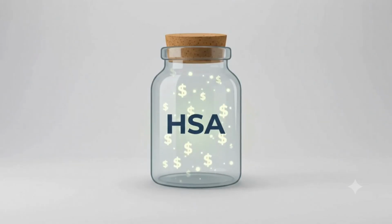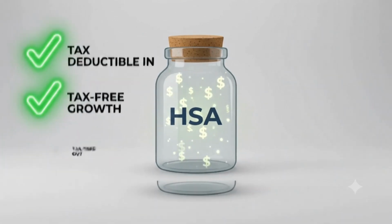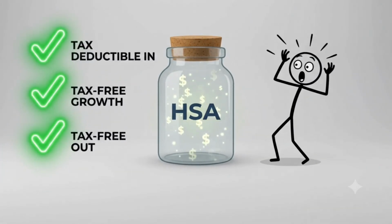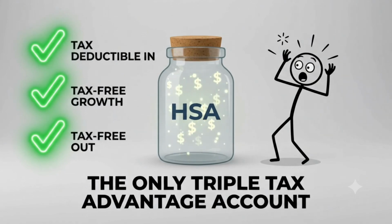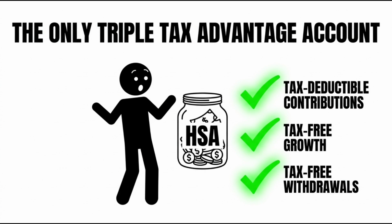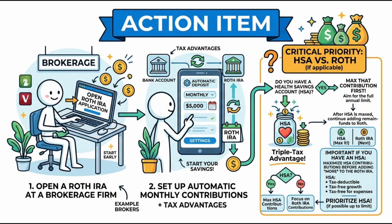The HSA is the most underrated account in America. If you have a high deductible health plan, an HSA gives you a triple tax advantage. Tax deductible going in, tax-free growth, and tax-free withdrawals for medical expenses. No other account does all three. Many people use it as a stealth retirement account, paying medical bills out of pocket now and letting the HSA balance grow for decades.